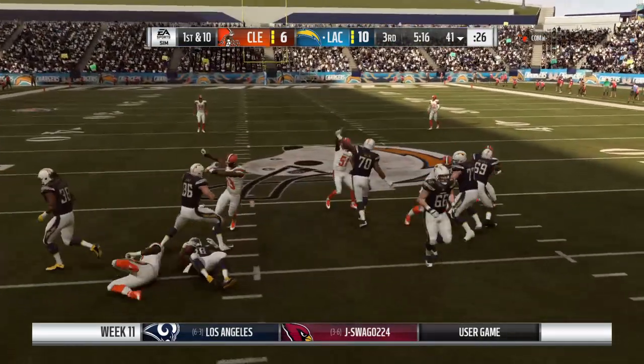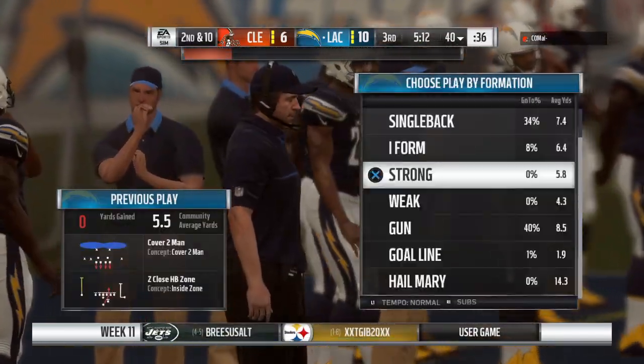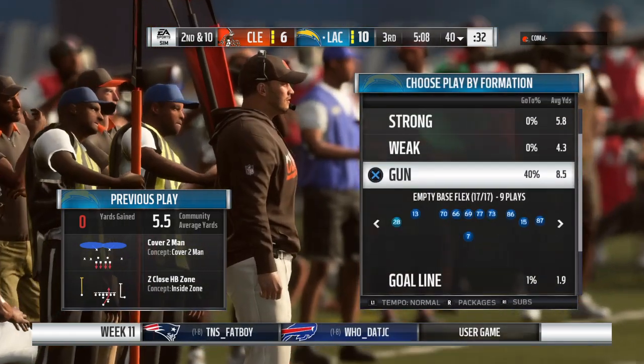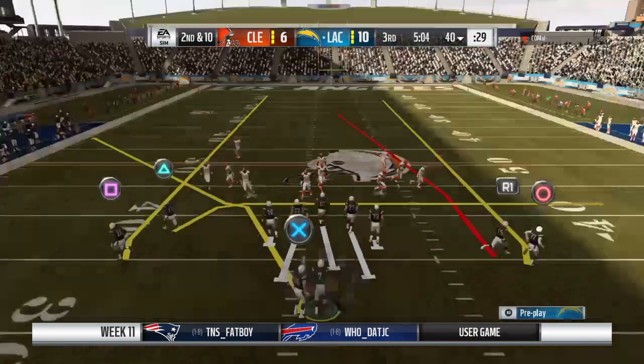Gordon. And he is met at the line of scrimmage, and he goes down right there. Tackle made that time by Dalvin Tomlinson. Doubling this guy has to be a priority before moving up to the next level, because the big fella just ate that one alive, just stuffed it.